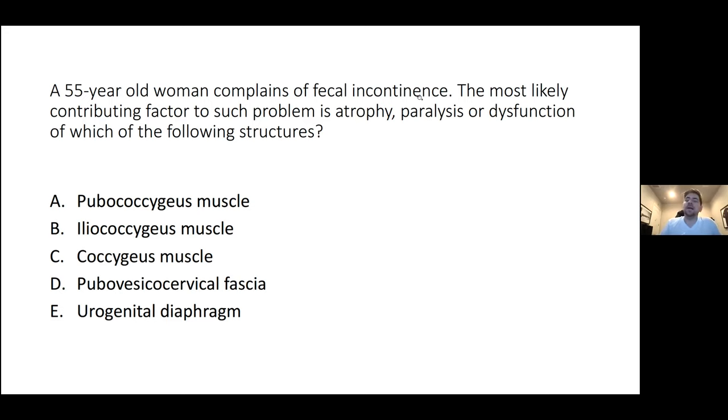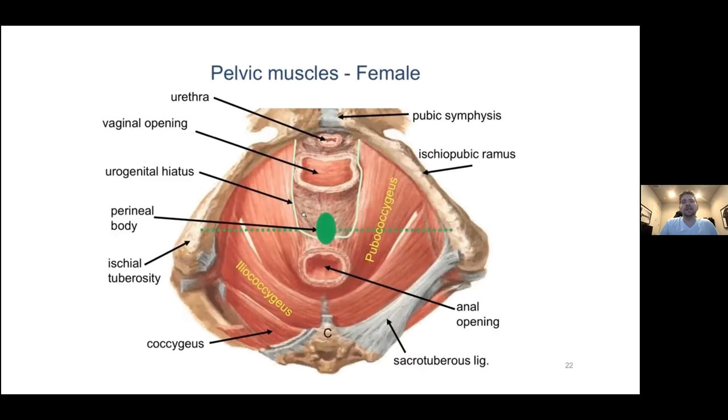Good, yeah, they like to test this. Pubococcygeus, it makes the ring around the rectum. You can see that here, or sorry, a ring around the vaginal canal and the urethra. Sorry, not the right one. I'm looking at this wrong.